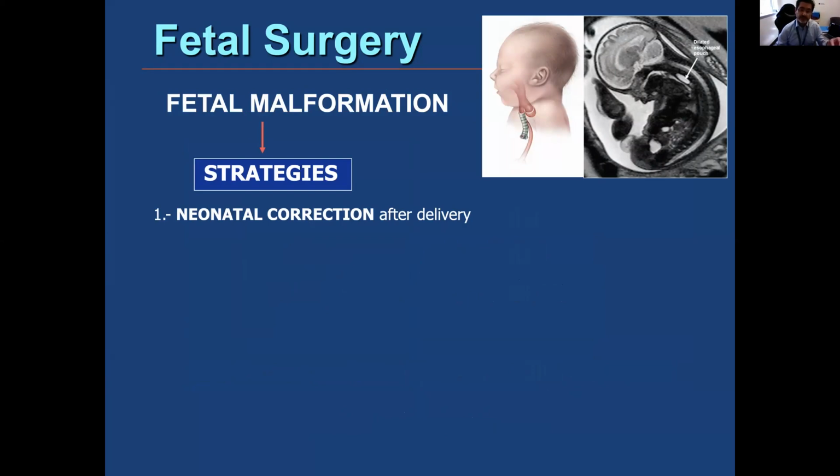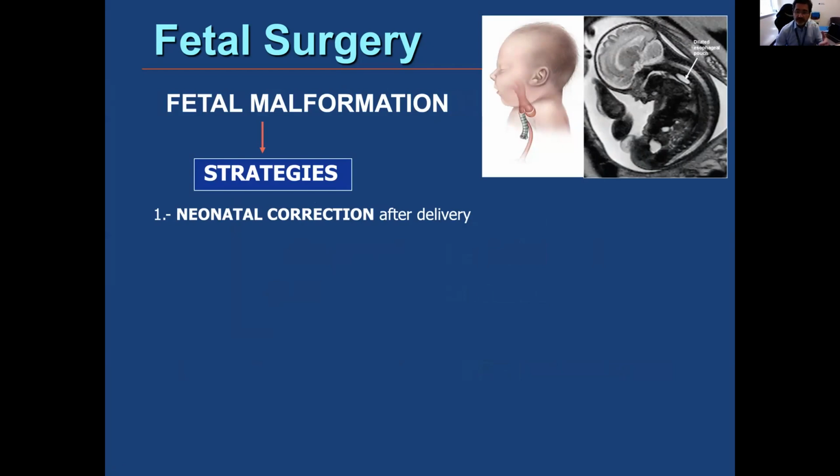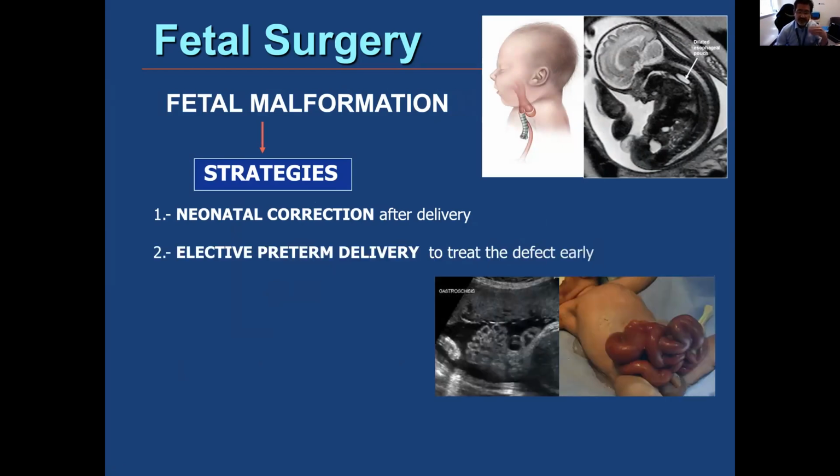One of those is, after some of the malformations are detected, just to follow the pregnancy and be ready for the neonatal period. For instance, you can see an esophageal atresia, which can be detected in utero. This is an MRI, so you can see the distended pouch here, and also no stomach. With that, we can be ready for this esophageal atresia postnatally. Sometimes we can move the time of the delivery. For instance, I had very good experience moving the deliveries a little bit early, electively, not for spontaneous delivery, but electively delivering at 34 weeks for gastroschisis allows me to have better babies with better bowel and better results.